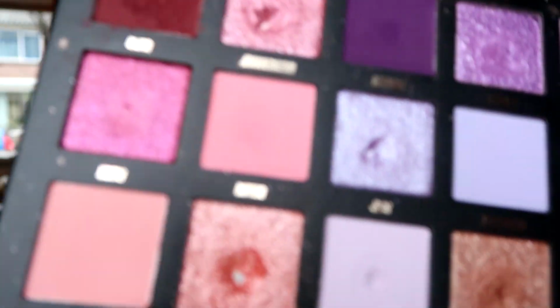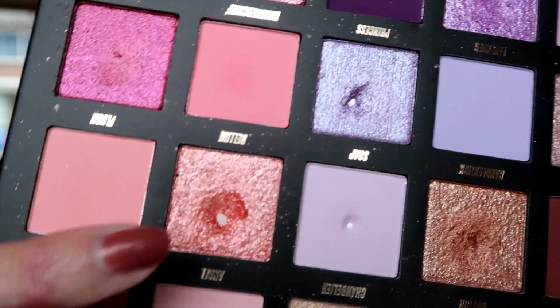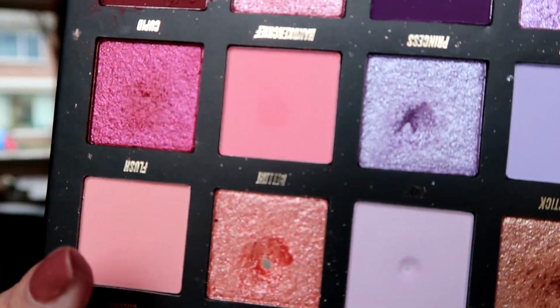I picked the Beauty Bay Love Notes palette. It's not per se my least favorite palette, but I've just not been using this. I don't think I have a least favorite palette. There's just some palettes that I barely touch, and this is one of them. So I picked a shade out of here. And I picked the shade Bellini, and Bellini is right here, a shimmery pink.